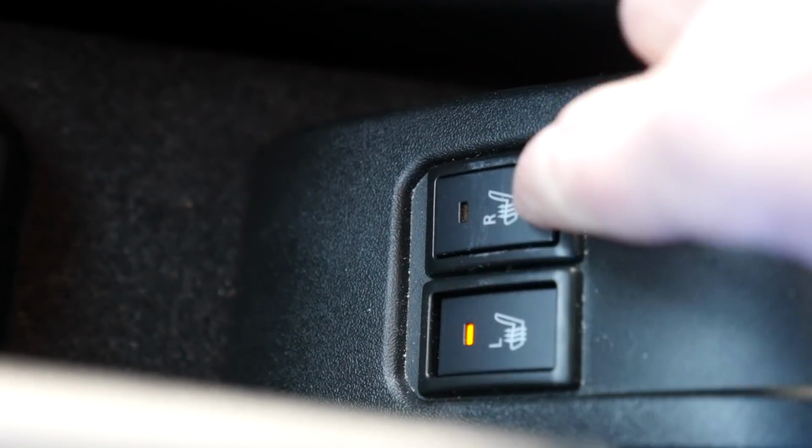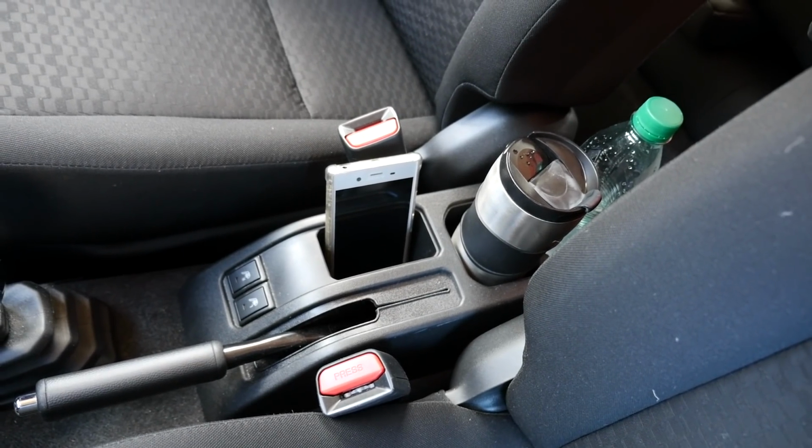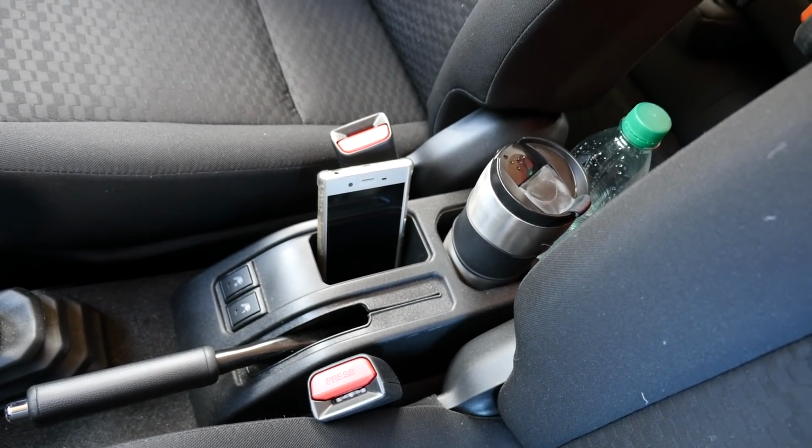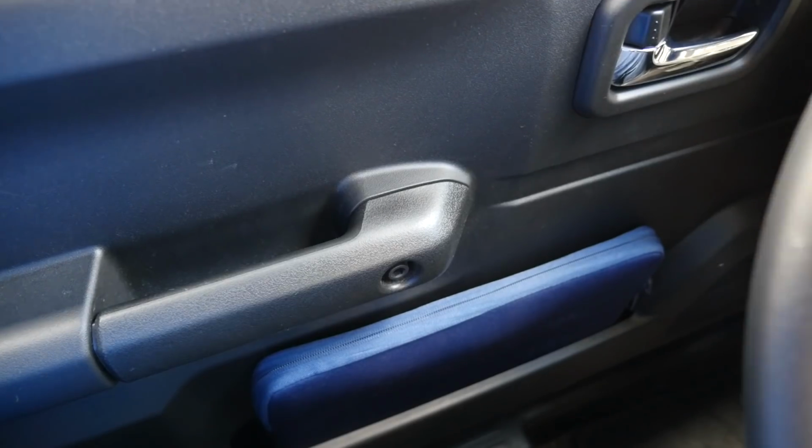By the way, the heater is not very efficient. There are also two cup holders, but they are too far back to reach comfortably. Good thing they are there at all though. You can probably fit a laptop in the door pockets, but nothing much thicker.